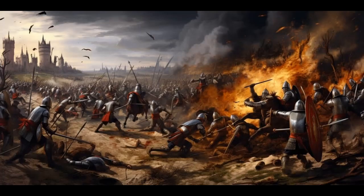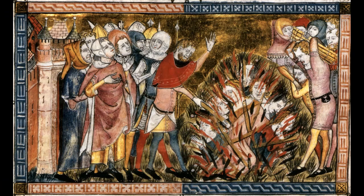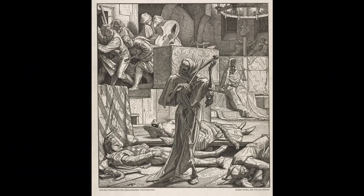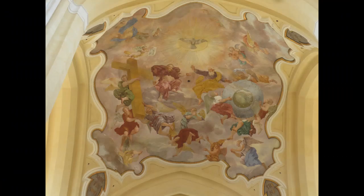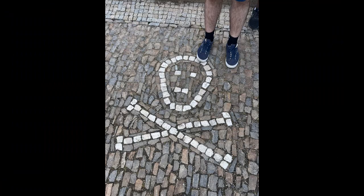Famine, plague, warfare, and exposure. Life in the medieval era was rough, and your chances of dying from unnatural causes was high. A lot of cultures had different ways of dealing with death, but for one town in Czechia, there was a truly unique way to express this experience.